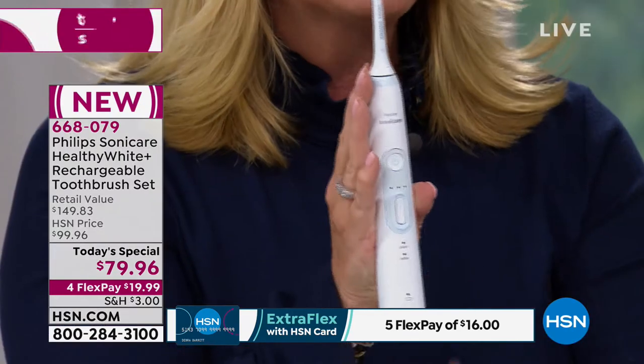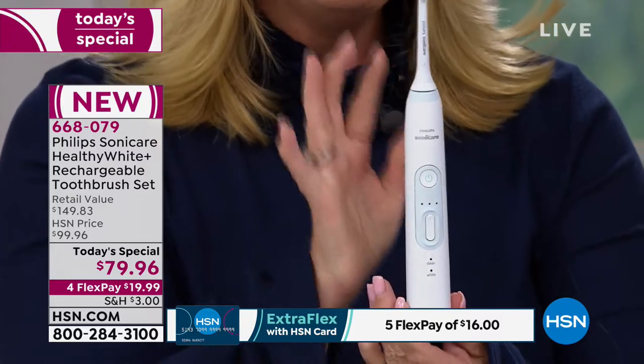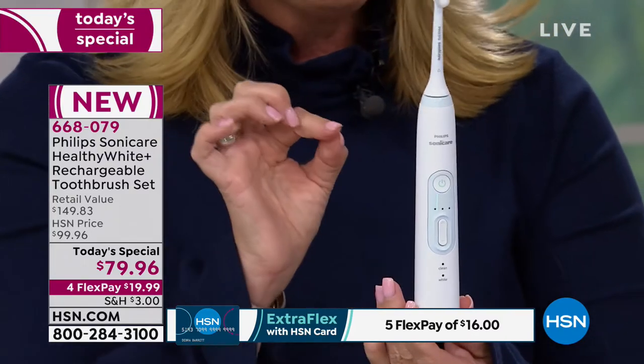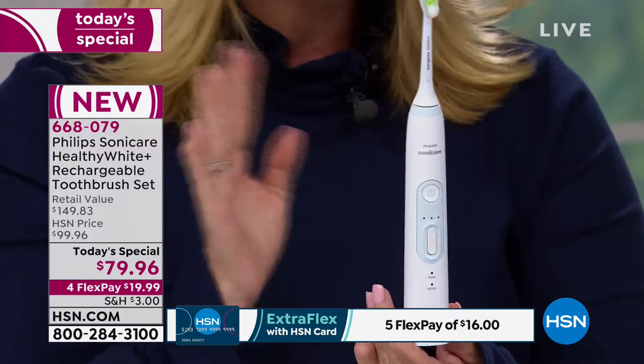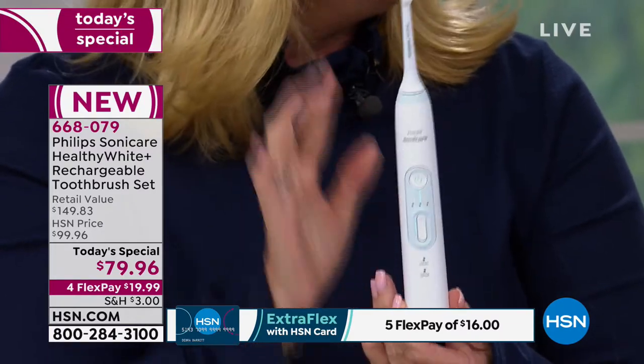But you're not brushing your teeth like you traditionally do. Let your Philips Sonicare actually do the work for you. They developed this technology back in 1980, and they have continued to improve upon it. This actually has 62,000 movements per minute, which means you're gonna get 124,000 movements within a 2 minute cycle. So every single time that you brush your teeth, you're gonna have that incredible movement.